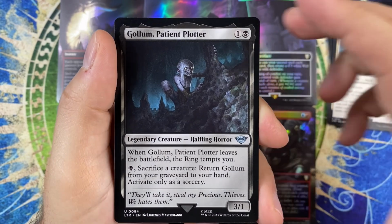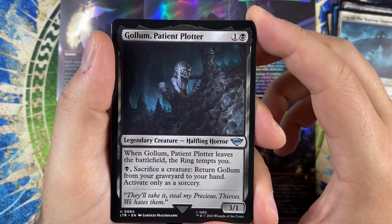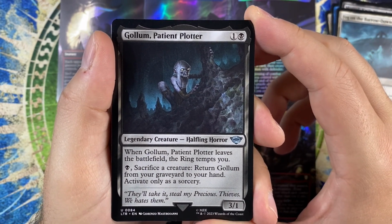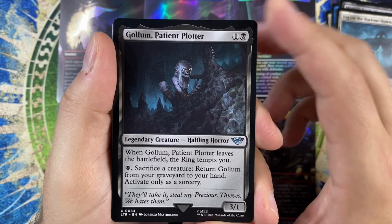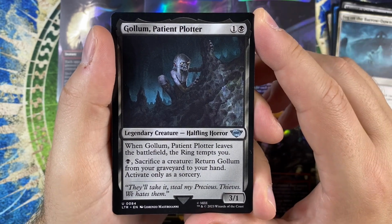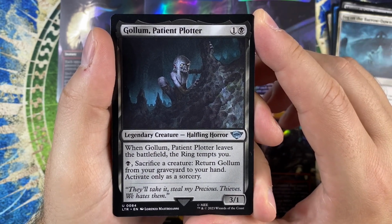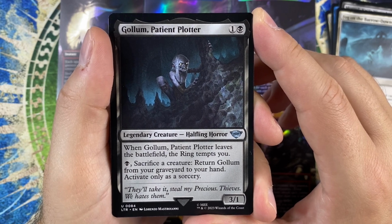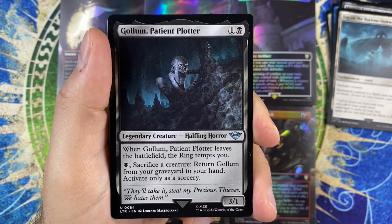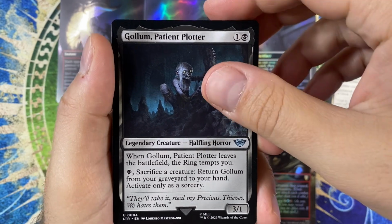Alright. Gollum, the Patient Plotter. Look at this Gollum, guys. This Gollum is amazing. Hunched Horror. Unbelievable legendary creature, and here it's uncommon. When Gollum, Patient Plotter leaves the battlefield, the Ring tempts you. Black mana, sacrifice a creature: return Gollum from your graveyard to your hand. Activate only as a sorcery. Wow.